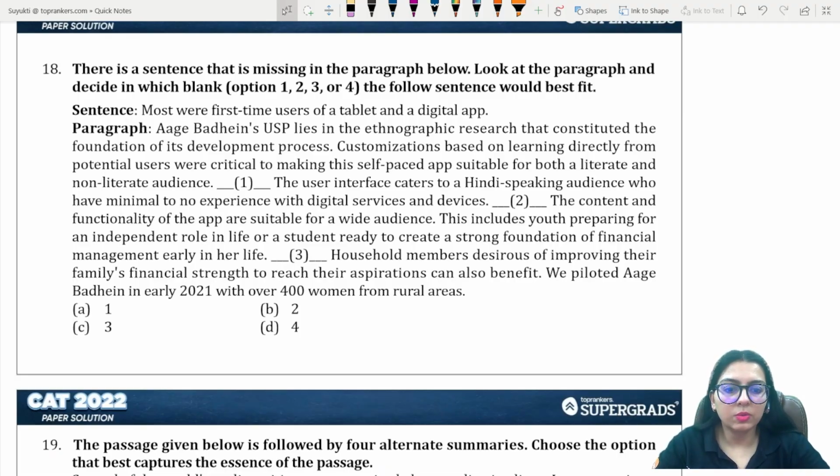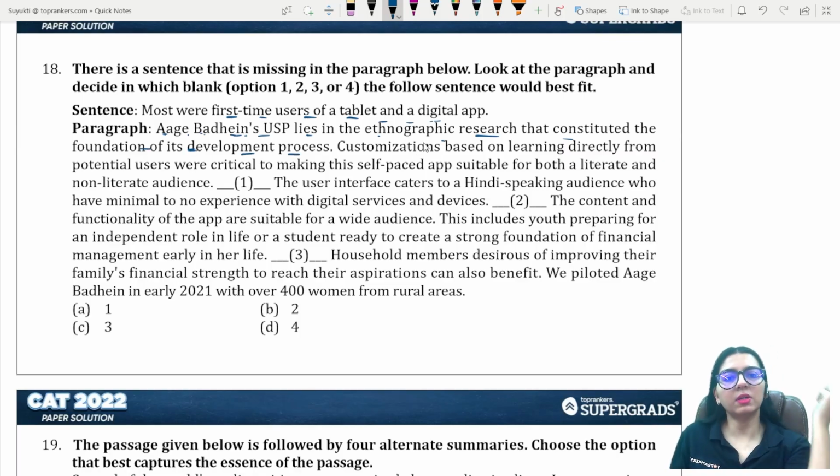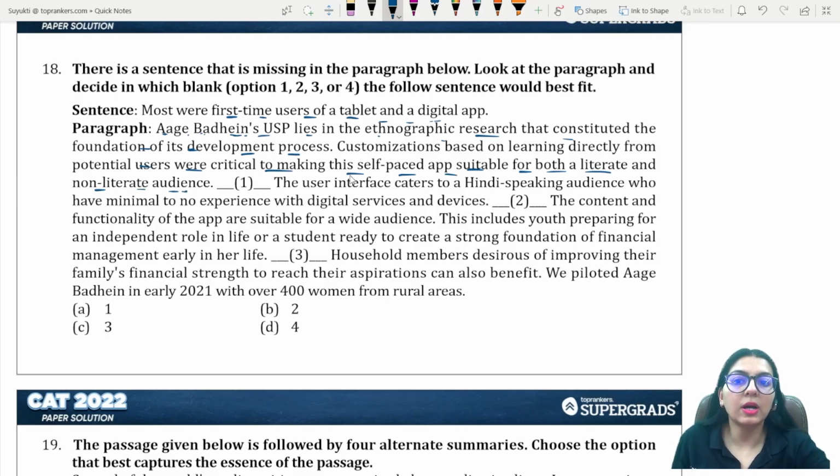And with that, let's move on to the 18th. Now, there is a sentence. Most were first-time users of a tablet and a digital app. Okay. Now, one USP lies in the ethnographic research that constituted the foundation of its development process. Customization based on learning directly from potential users was critical to making this self-paced app suitable for both literate and non-literate audiences. Now, most were first time. No, we're still talking about how the app is, so nothing is going to fit here. A is not going to be our answer.